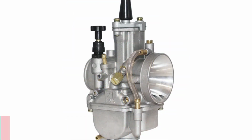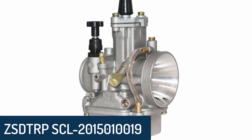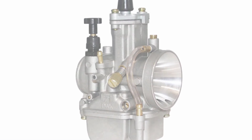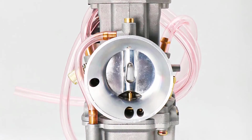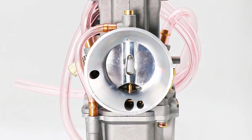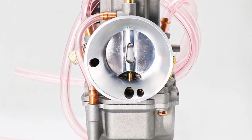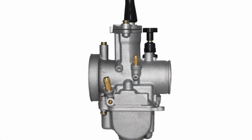Number 1. ZSDTRP SCL2B15M10019 Motorcycle Carburetor. ZSDTRP's SCL2B15M10019 motorcycle carburetor is an outstanding option when it comes to keeping your bike in excellent working order. It's made with an advanced design that keeps it working for decades. You'll love how it improves the efficiency of your bike's performance.